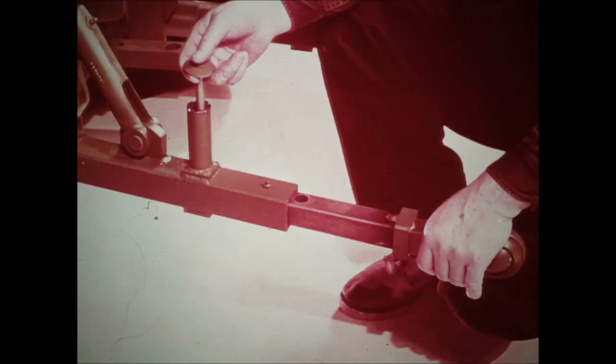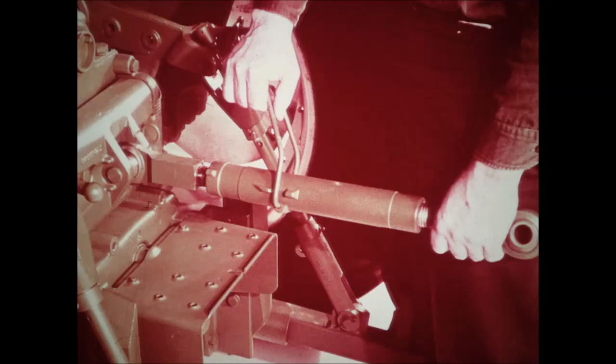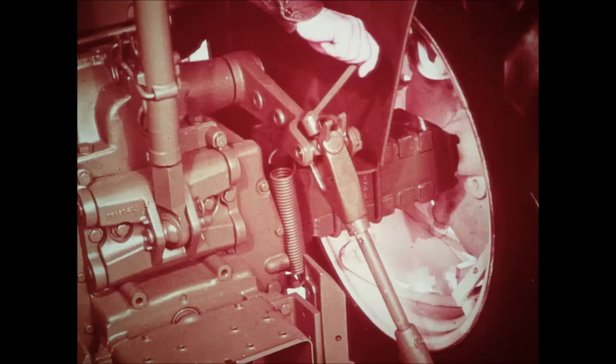With telescoping draft links, it's easy to attach three-point tools. A convenient turnbuckle on the center link simplifies attaching. Fore and aft adjusting is easy from the tractor seat. Lateral adjustment is also easy, using the screw crank at the top of the right lift link.